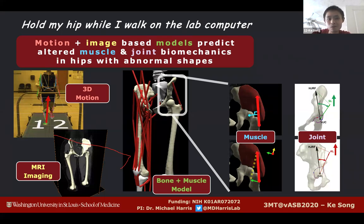We want our models to work on the lab computer just like real patients. So we collect subject-specific data, such as 3D motion using the camera system that people use to make Iron Man movies. And we also collect the MR data, from which we can build 3D shape models of the bones, just like the example you can see in the middle of my slide.